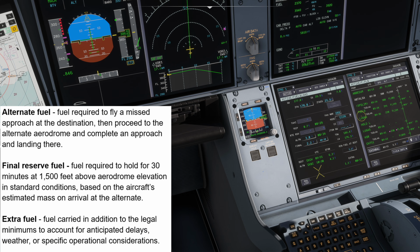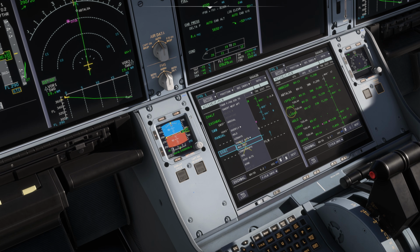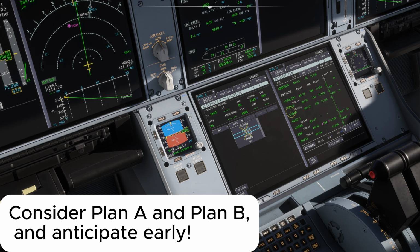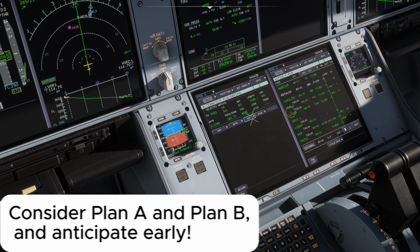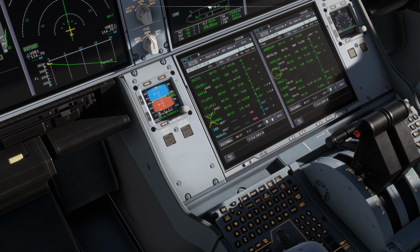At this stage, the important part is building the overall picture and thinking ahead. We don't yet know the full extent of the delay. So while we can continue into the hold, we also need to be actively considering both Plan A and Plan B. The key is to anticipate the decision early, rather than waiting until it becomes urgent. This kind of forward planning is a critical pilot skill, an essential part of fuel management.